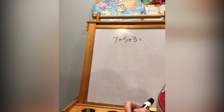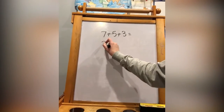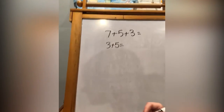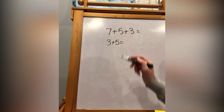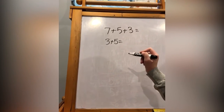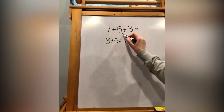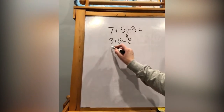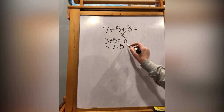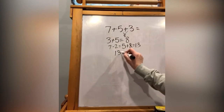Yeah. So I would do 3 plus 5 first, because that's one that I know better than 7 plus 5 or 7 plus 6. So 3 plus 5 equals? 3 plus 5 equals 8. And then I'm going to subtract 2 from the 7 just to make it easier. So it's 5 plus 8 is 13. And then I'm going to add 2 more, which is 15.